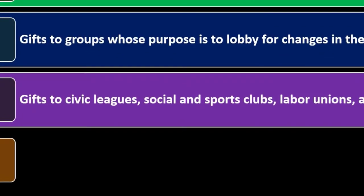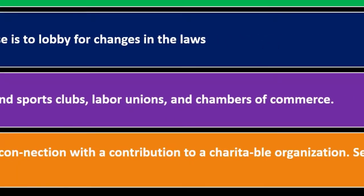So gifts to civic leagues, social and sports clubs, labor unions, and chamber of commerce.